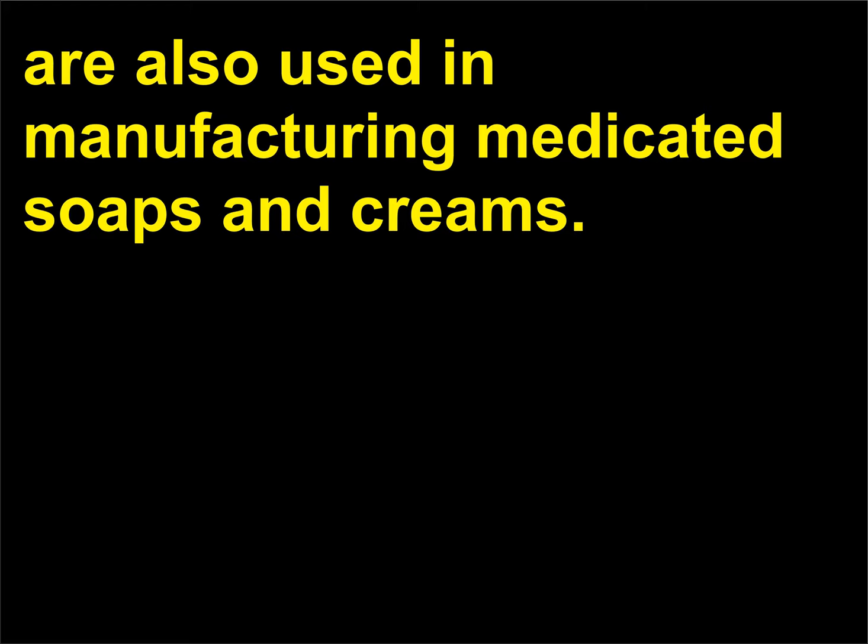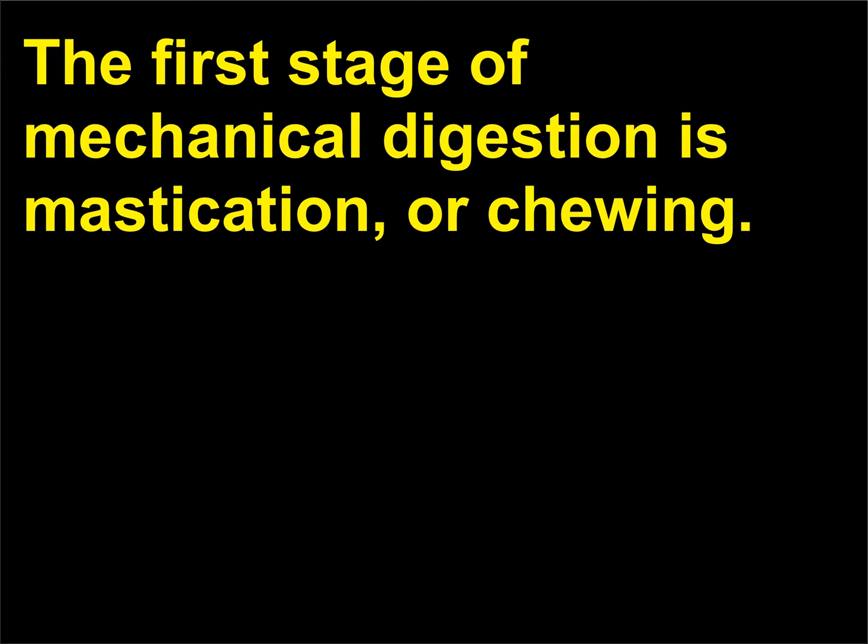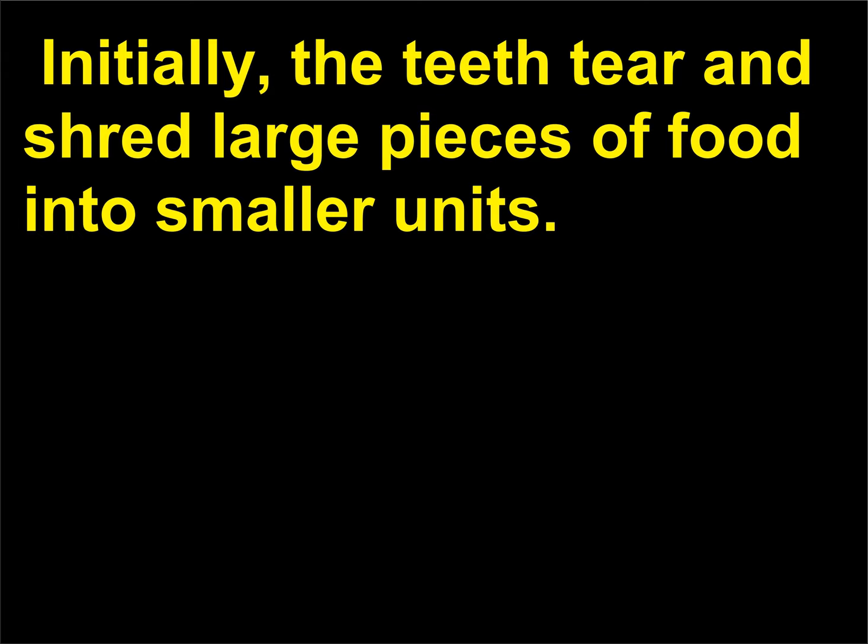How are the teeth and tongue involved in chewing? The first stage of mechanical digestion is mastication, or chewing. Initially, the teeth tear and shred large pieces of food into smaller units.